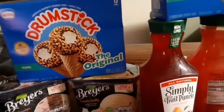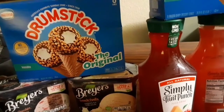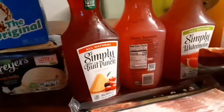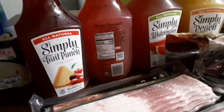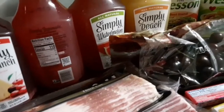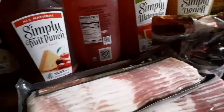So I was in shock when I saw the drumstick on sale. That's a great deal right there. Another thing I wanted to catch was the milk, but unfortunately I wasn't able to catch the milk. The milk is free, but with this deal, I spent $52.28. Let me go ahead and show you the receipt.